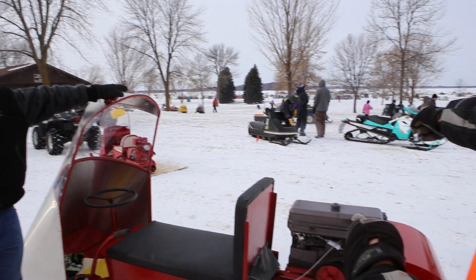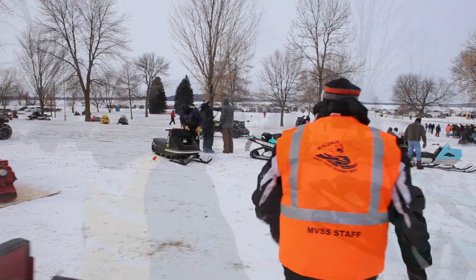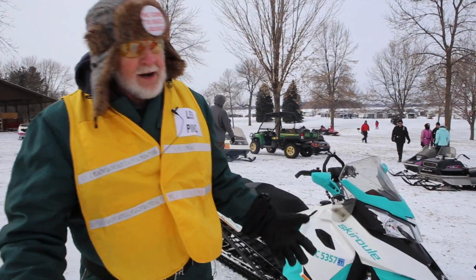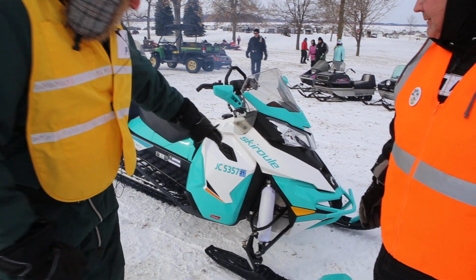Hey, something else is kind of unbelievable. Look what I got over here. A Ski-Roule? Les, let's go take a look at that. Let's go, Baldy. Ski-Roule was made up in Canada, and they had green. It was a green colored snowmobile. They made something like this color too.